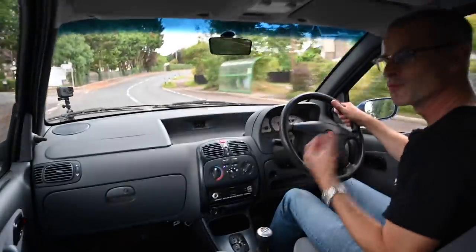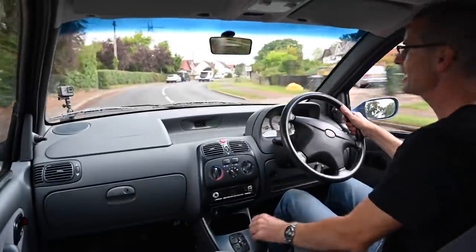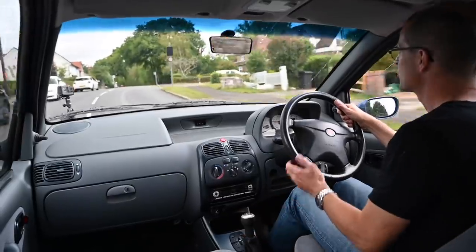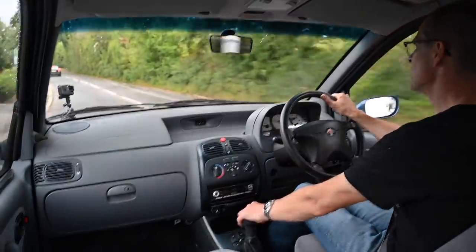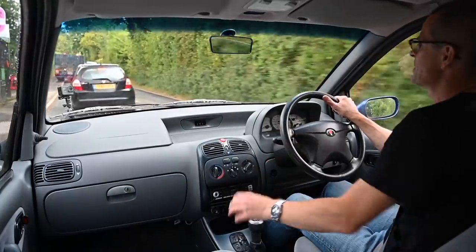So why did Rover do this? Why did they put this car into the market in the UK? Well, they hadn't had a proper Super Mini since 1998 when the Metro went off sale. They tried to fill that void with the 200, but then the 25, by doing things like dropping it down to a 1.1 litre, but it was typical of their size management. It never quite fitted in any particular category.